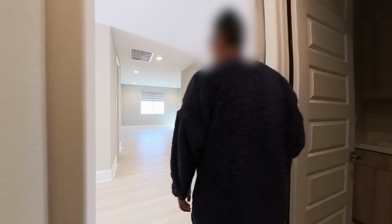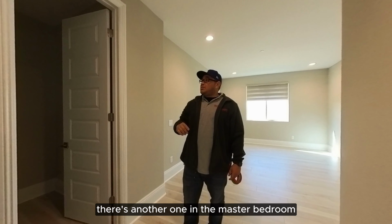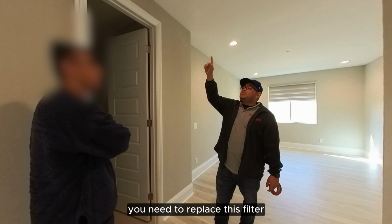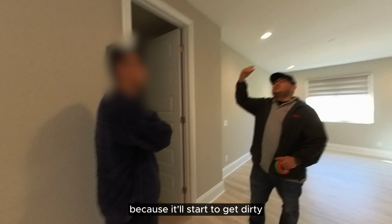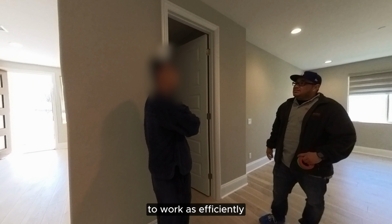Wow. This is one of your AC return filters. There's one here, and another one in the master bedroom. What is it for? For the air conditioning system. You want to replace this filter every 3 or 4 months, at least, because it'll start to get dirty, and then it won't allow the air conditioning and the heater to work as efficiently. Gotcha. That makes sense.